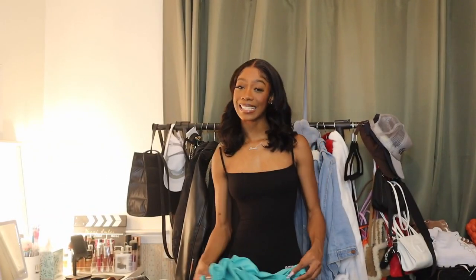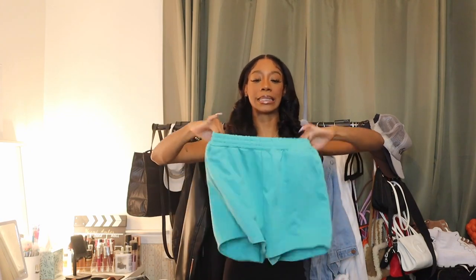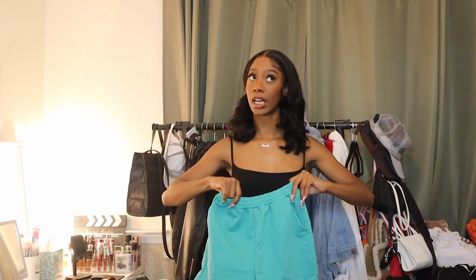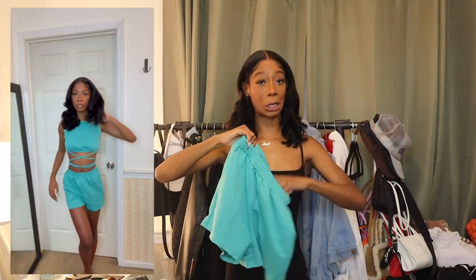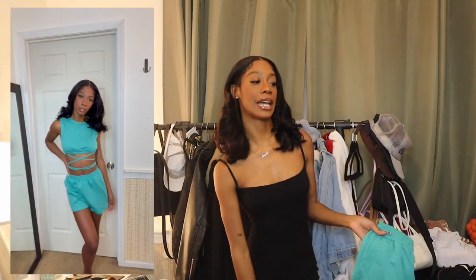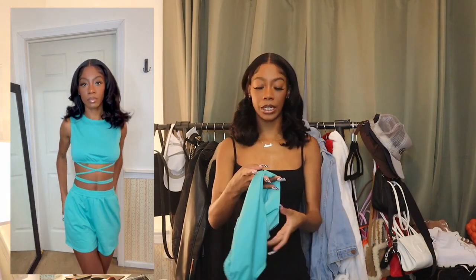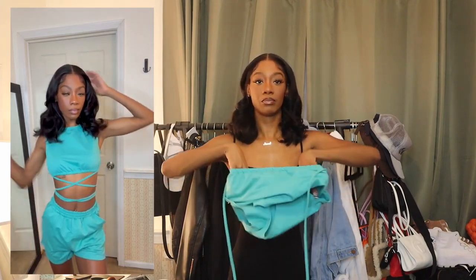So the last set and my favorite set is just this blue turquoise number. Here are the bottoms. These shorts are pretty short, and it's not really quite warm yet, so maybe I won't be able to wear this until the summer for real. But it does have pockets. I just think that this fit is really nice and casual for a casual outing with your girls during the summer. It's giving casual, but I still tried, you know? And then here's a top.